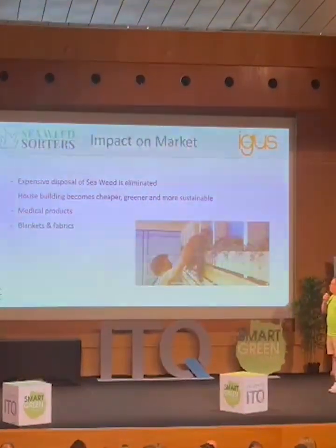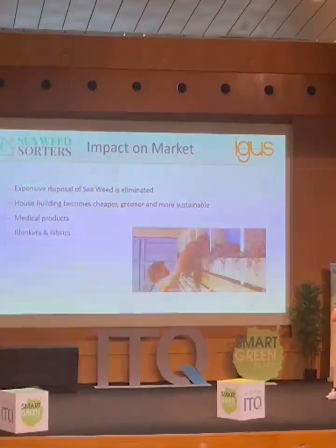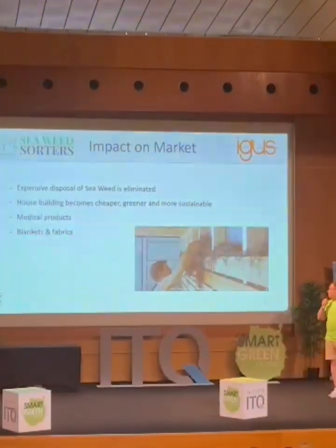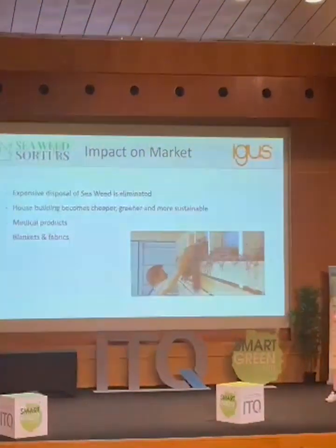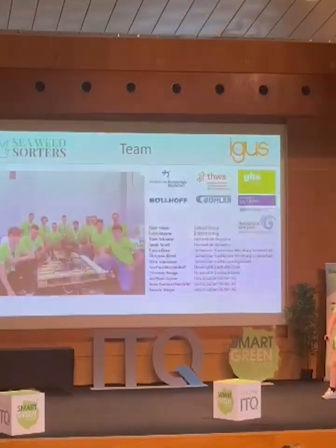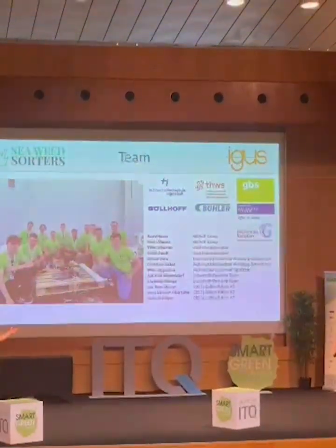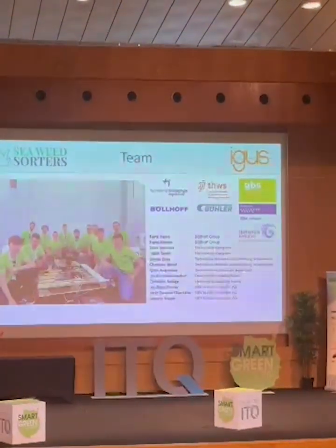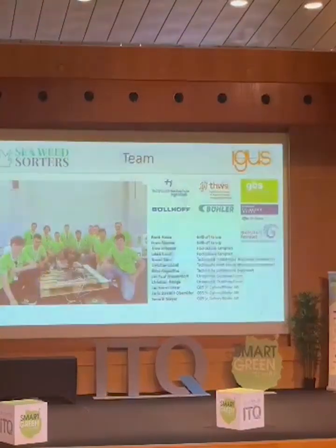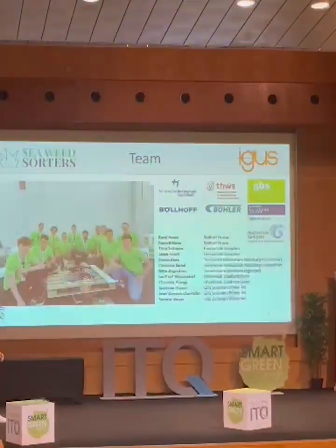House building becomes cheaper, greener and more sustainable by using local materials that are right around the corner. Also, the seaweed can be used for medical products and to produce blankets and fabrics. And here you can see our great team, which has done a great job the last days. Our team consists of 12 people from 3 different countries and several universities and companies.